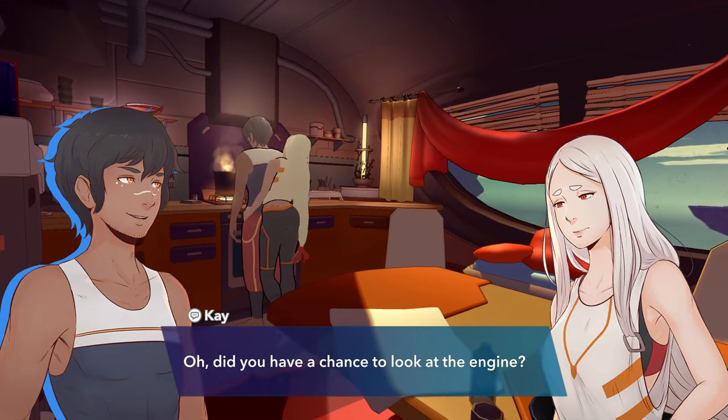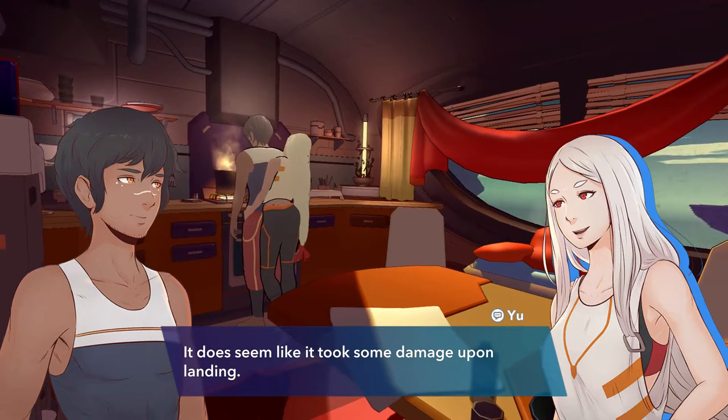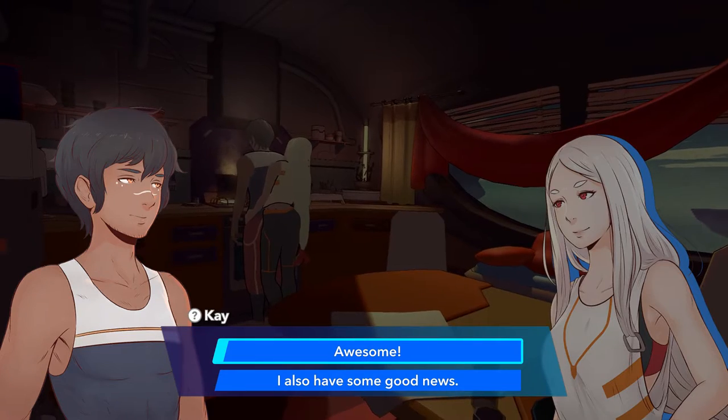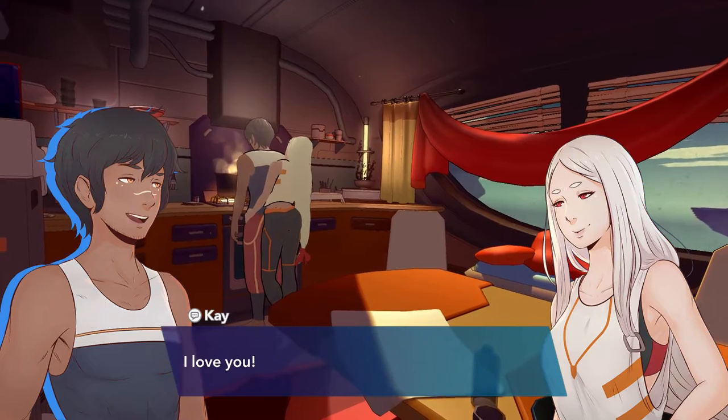Oh, did you have a chance to look at the engine? Yeah. It does seem like it took some damage upon landing, but I should be able to fix that real quick. I also have some good news. What's that?